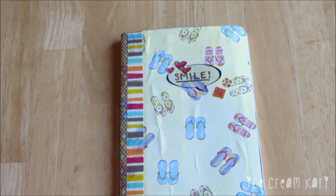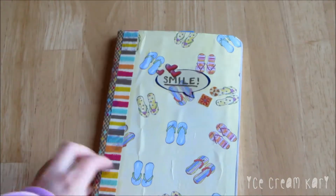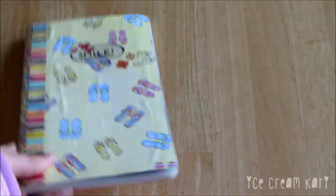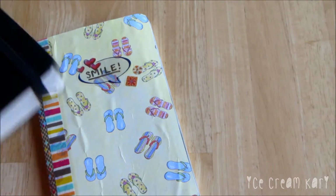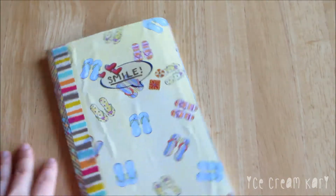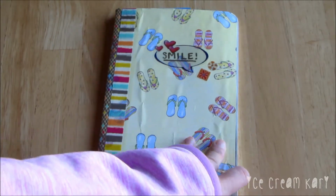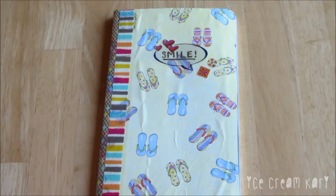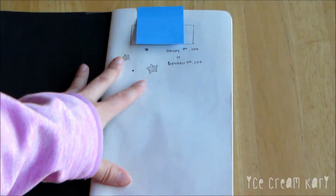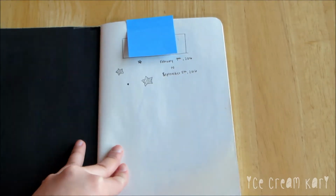I decorated it with scrapbook paper, but it was originally just a black notebook. I just put washi tape and stuff on it. So this is a pretty small sketchbook. It's the same size as the Moleskine. It's thinner too, so it was really easy for me to carry around with me at school and to clubs and stuff if I wanted to draw. So let's take a look at this one. This sketchbook I sketched in from February of 2016 to September of 2016.